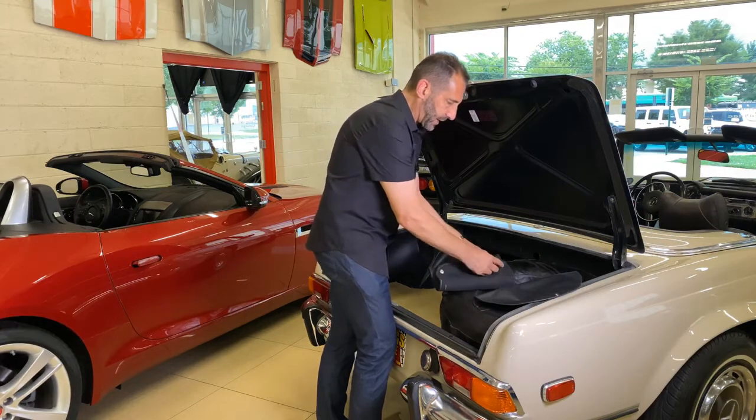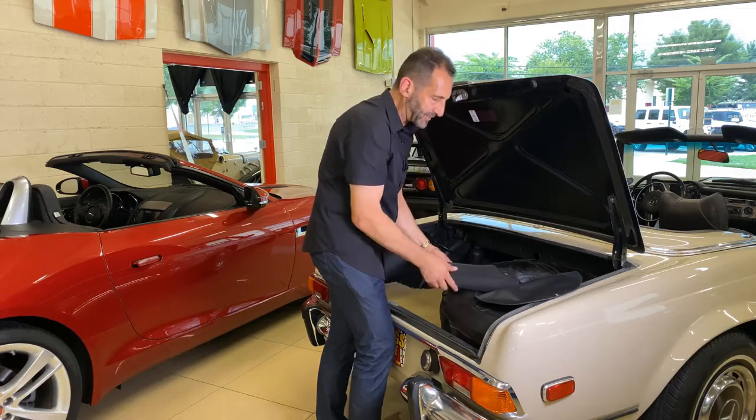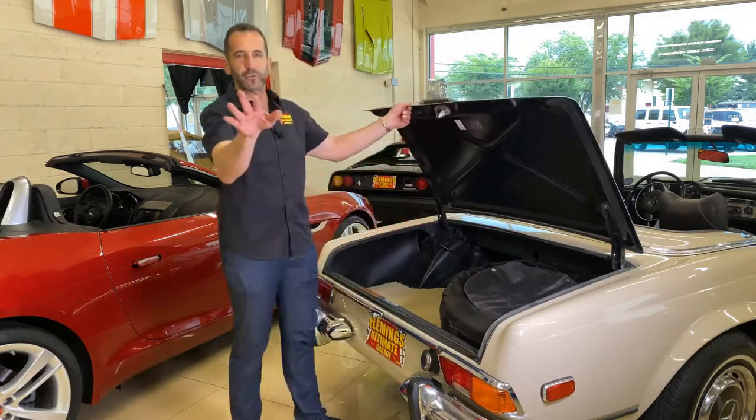This is just, this is the way you want to buy a car, because somebody is putting the effort into finishing up the little bit of detail stuff that goes on, so that you don't have to. All right, so this is nice.